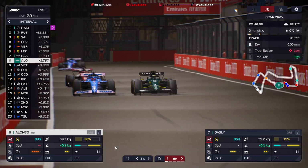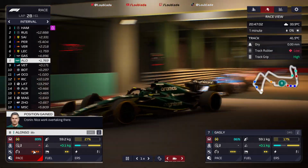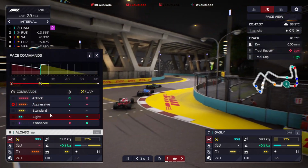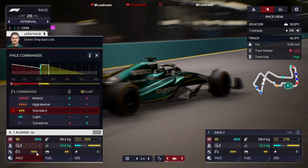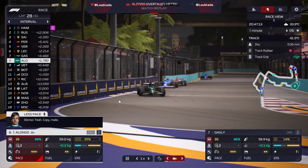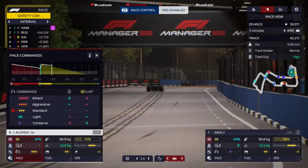And Fernando Alonso, the man he is, El Plan, he's round him. Sebastian Vettel pushed up against the side now, and we do manage to get past Sebastian Vettel. That has been very, very hard work. But we've done it. Lap 28. Beautiful. No DRS. Safety car is out.